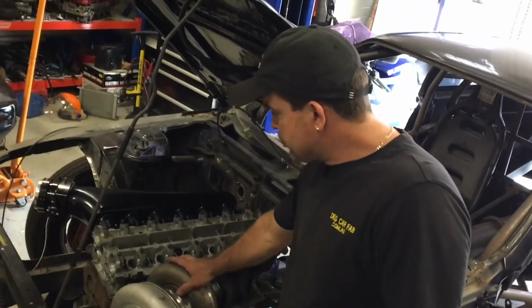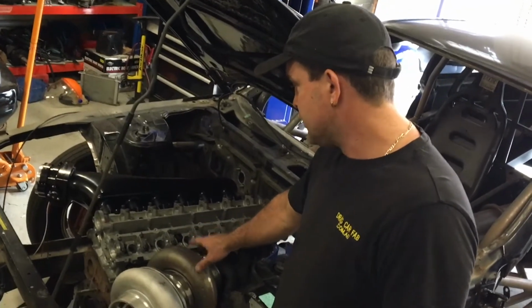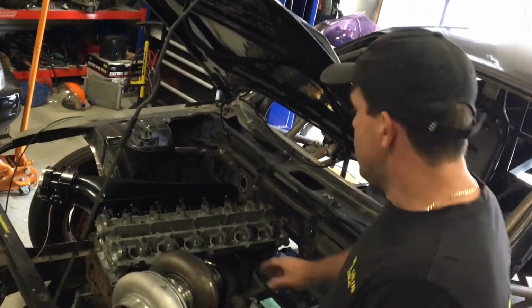But you can't have too small a housing, or too big a housing. It's got to be suited to your engine and to your power band. So he's going to have a lot of lag. He's going to have to sit on the line and build it.